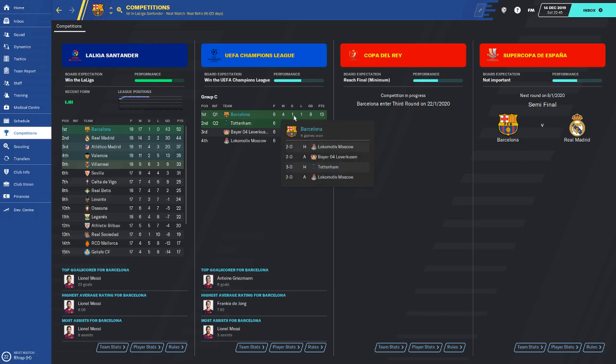Every game that we won, we didn't concede, and then a 0-0 draw. So one goal conceded in 6 games in the Champions League is not bad. We'll take that any day of the week, especially in a pretty tough group, to be fair, for FM standards. Lokomotiv Moscow not so much, but Tottenham and Leverkusen are not easy, and to come away from that with top spot by 3 points is pretty good.